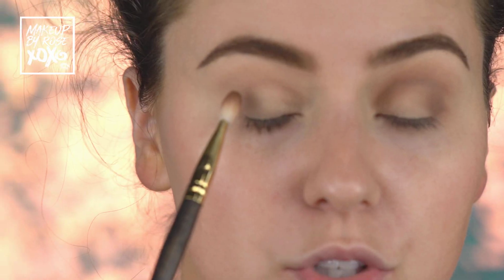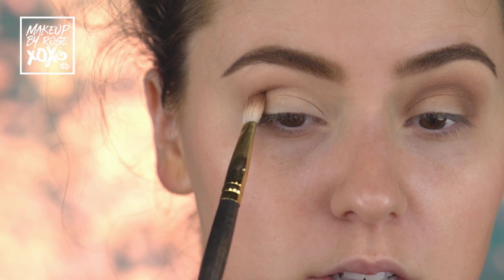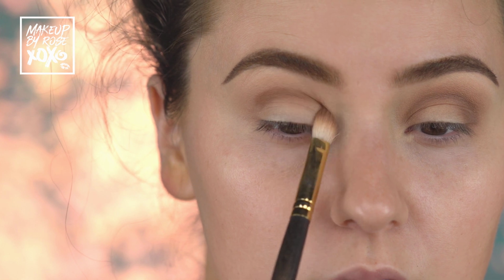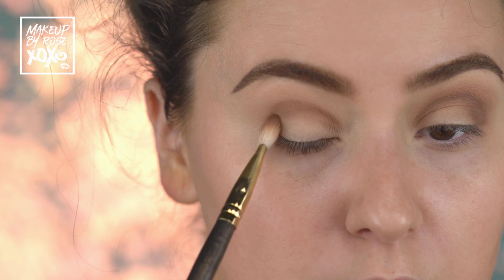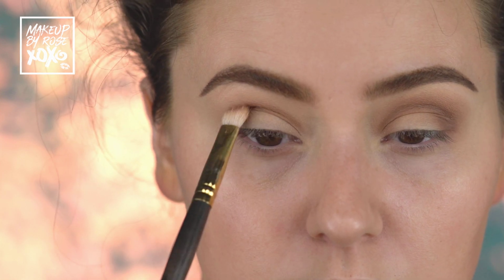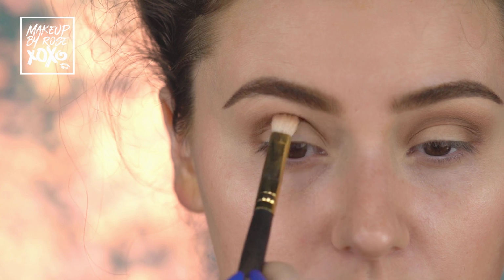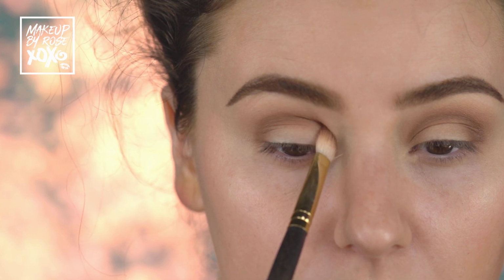Now we're going to start to add real dimension here. I'm going to bring it all the way over and down through here. So we're going to start to really deepen through here and then we're going to take a fluffier brush and blend this out and diffuse any edges. And then we're going into the black eyeshadow.